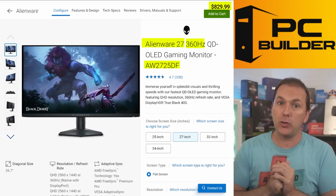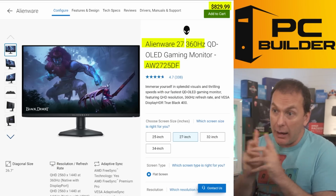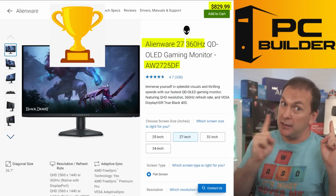And now I know it's $829. There are some discounted options from last year out there. I still think this is, I would spend the $100. I will show you some alternatives out there, obviously, but this is my number one pick.